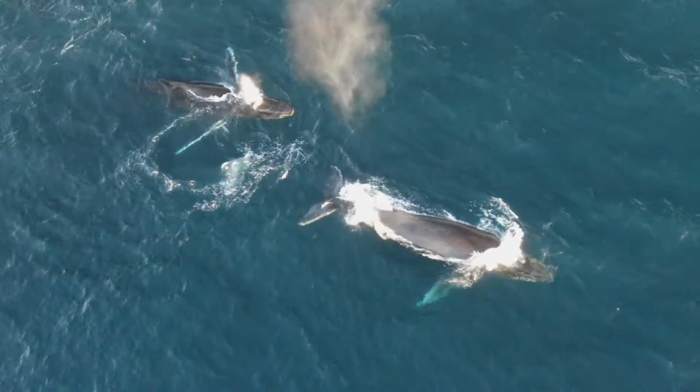The more we understand these environments here, gives us a window into understanding ocean health.